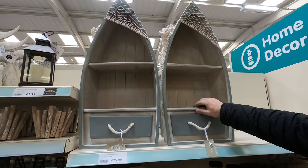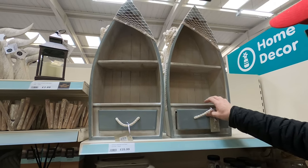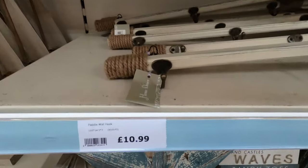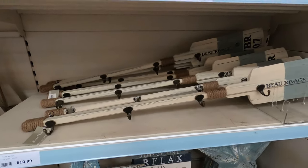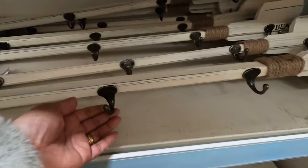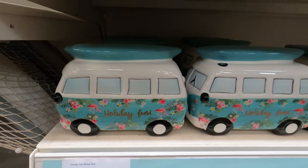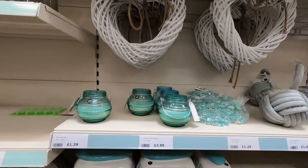For $25.99 I think it's a little bit pricey for this boat shelf, but it looks actually lovely and it's a really good make. It's really good solid wood. And this paddle wall hook for $10.99. So you have a display and at the same time a coat hanger if you have to, just hang it behind your door. I like this camper van money box, holiday fun. Look at it, it's so cute. I initially thought it was a planter, but actually it was a money box.